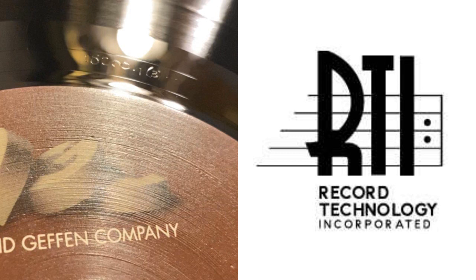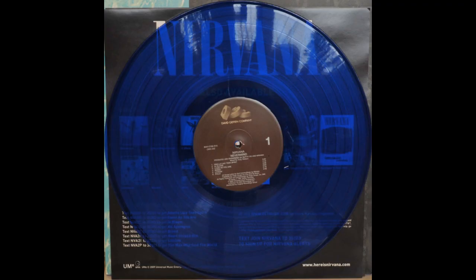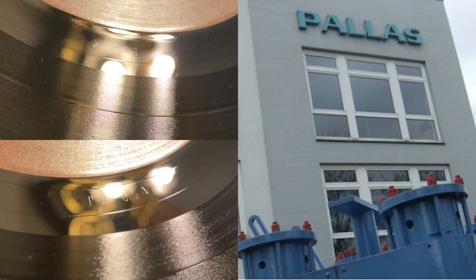18200.1 with a 3 in the parentheses, which indicates that the pressing and metalwork was done at RTI. There was both a standard black vinyl pressing and a colored blue vinyl pressing. Then in 2010 came a second pressing, this time with the etchings 21919 P.USA, which indicates that the pressing was done at Palace.